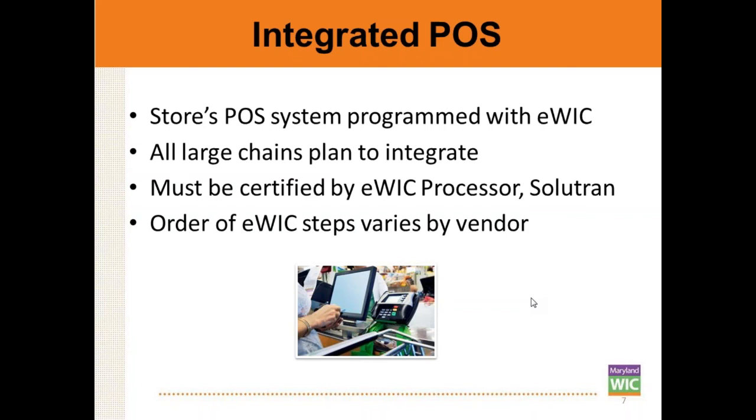We will encourage all vendors to continue to have participants separate the WIC purchases until eWIC is fully implemented and they get used to the new eWIC transaction. This will help cut down on confusion at the register. However, we cannot mandate that they have participants separate their orders.